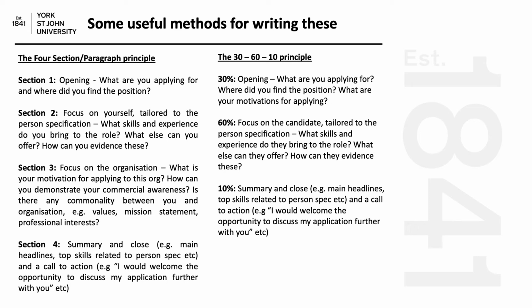So if we start with the 4-section paragraph, section 1 is all about your opening, what you're applying for, and where you found the position. You can include reference numbers or codes that are included within the job description. Section 2 focuses on you, and it's tailored towards the person specification. So what skills and experience do you bring to the role? What else can you offer? And how can you provide evidence for these? How can you use real-life examples to support that you have these skills?